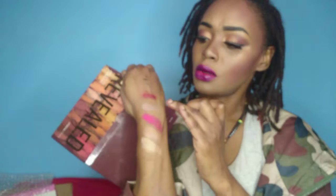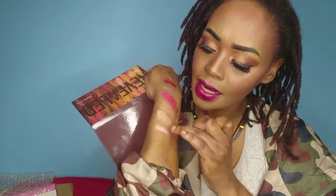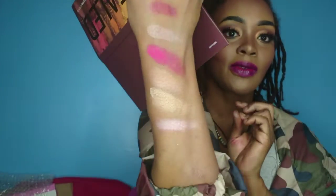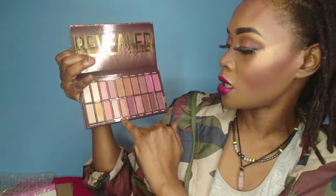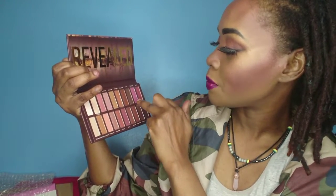Okay, so I'm gonna put Shiny here, and Shiny is a nice champagne pink. You can see, so beautiful. But on there it doesn't look like that. It looks like a gold color, as you can see, but it comes off like that. Still Shiny, one more time for you guys. It's super super bright.